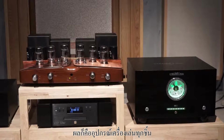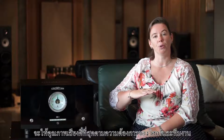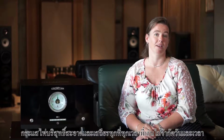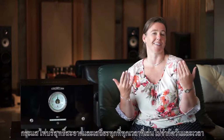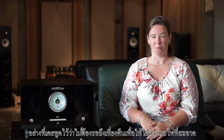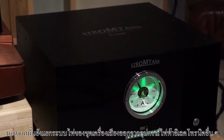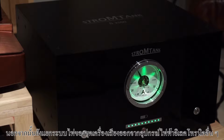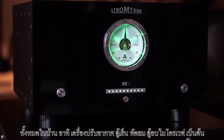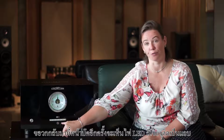So if you care about the source, the Stromtank delivers in this green mode a pure and stable frequency and voltage at every time of the day, and you have the top quality at every time of the day. So you don't have to wait until midnight anymore when there is less action in the power grid, because when you remember, all your technical equipment at home is connected to the same power grid, means your refrigerator, your microwave.